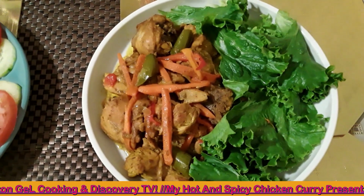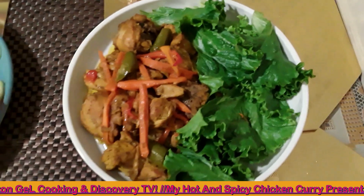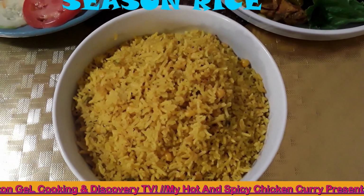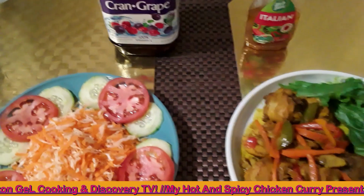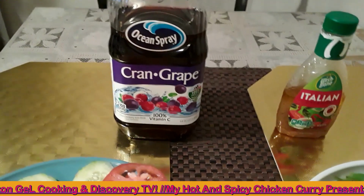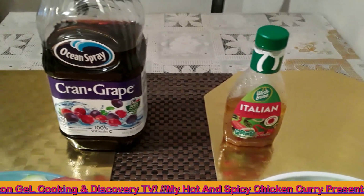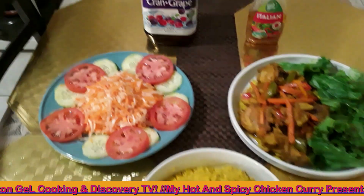And this is the hot and spicy chicken curry stew with romaine lettuce and of course seasoned rice. Yes, seasoned rice, special seasoned rice with green peas and yellow corn. And to top it off with some nice refreshing cran grape. Yes, Ocean Spray cran grape. And some Italian salad dressing to go in the salad. Yes, this is what I will be having for my dinner.